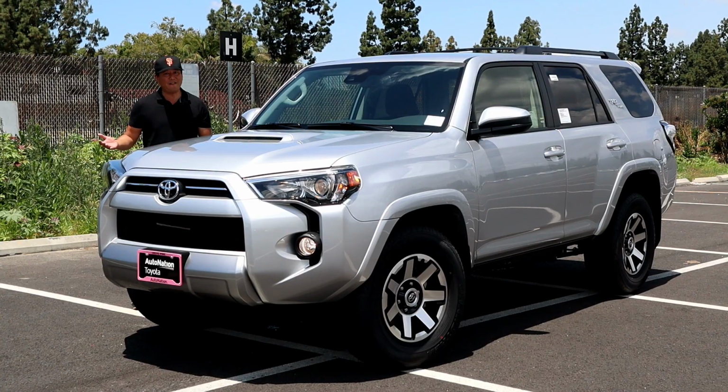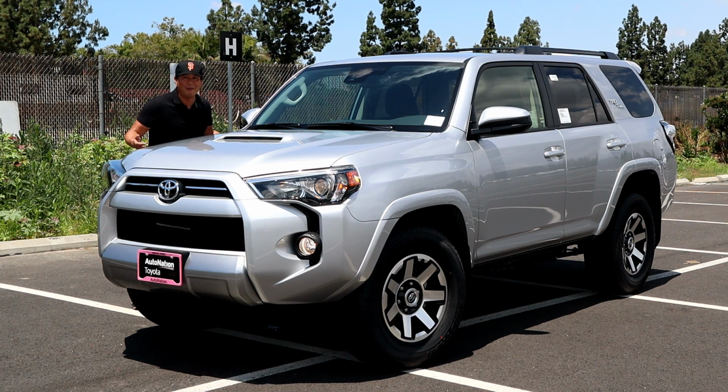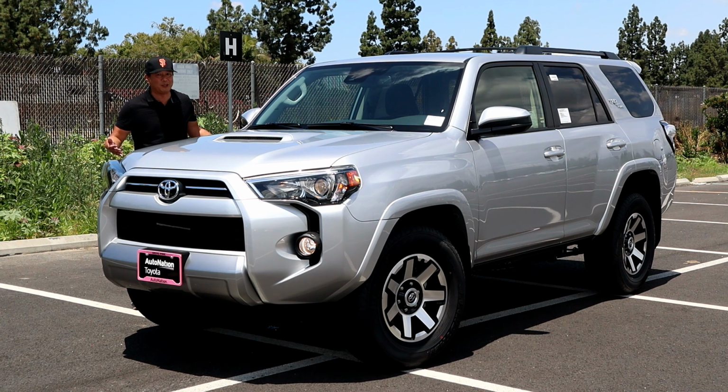You know it gets 35 mpg less than the Toyota Prius. The ride is harsher than the Toyota Highlander. The Tundra holds more cargo, but yet everyone still loves them. 131,000 people to be exact. Introducing the 2020 Toyota 4Runner TRD Off Road.